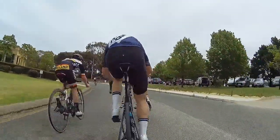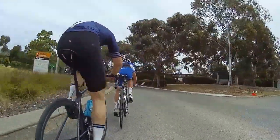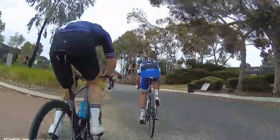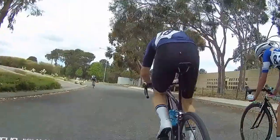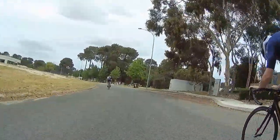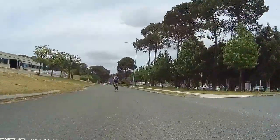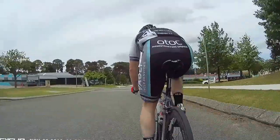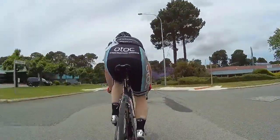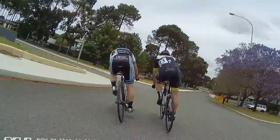So bell lap, last lap to go. Group's kind of stalling a bit here. This young guy in the front is running out of a bit of legs. Now this is me calling Matt to the front to pick me up. Here comes Matty, chopped back onto his wheel. Matt gets a nice line through the corner, I duck in under the guy, straight back onto Matt's wheel.